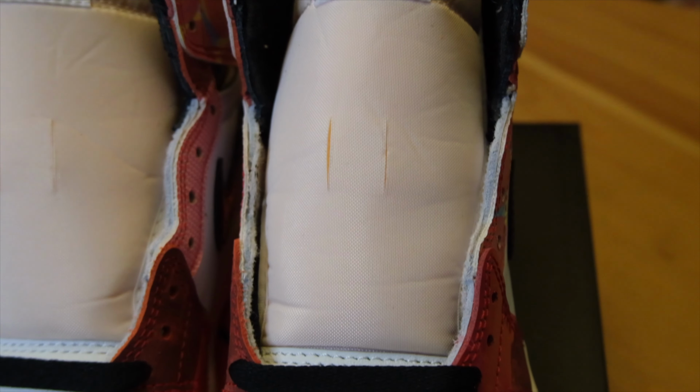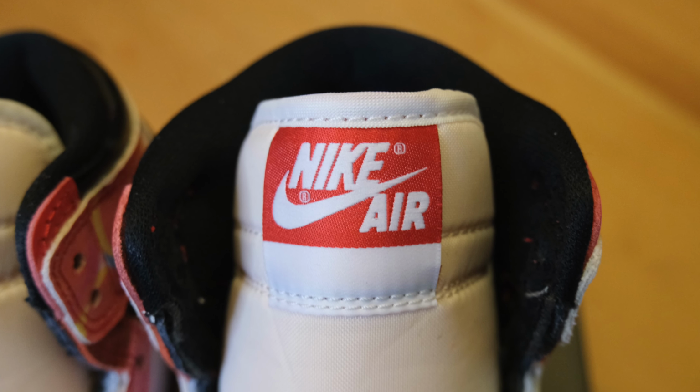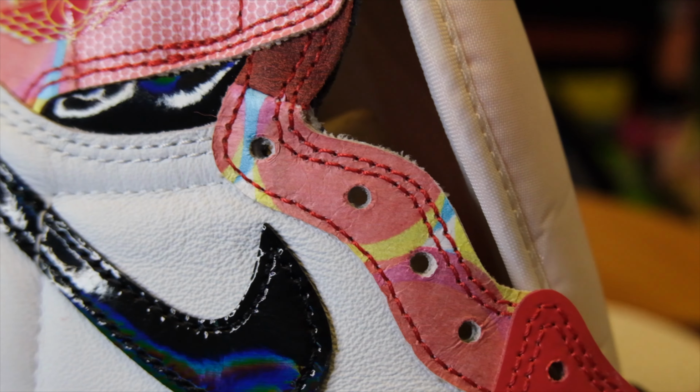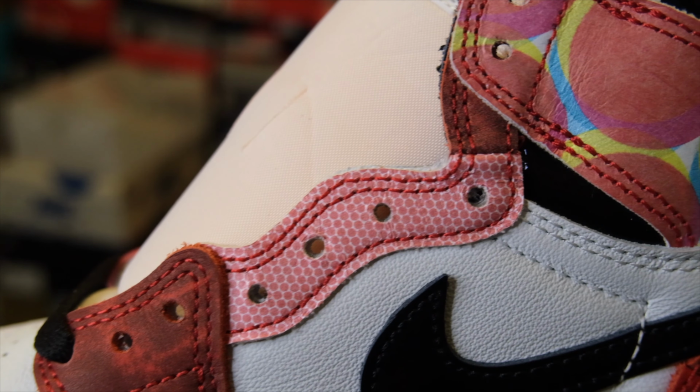No. You think that's sail? Yeah. Well, it doesn't look as yellow as the Lost and Found pair. It doesn't look like they're trying to vintage it. It just made it sail. You get a red Nike Air tag. Your eyestays get that same side-to-side treatment where one side looks like part of your collar, and then the other side looks like almost red dotted brick or something.